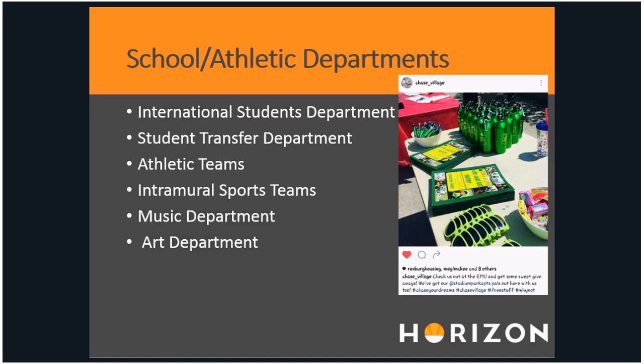Similarly, with athletic teams, I used to work at a property in Sacramento, and year after year, the soccer teams would always stay on our property because we had a good relationship with the coach, and we had provided them good service over time. So similarly, music department, art department, think about the departments where you have gotten prospects in the past, and reach out to whoever is heading those departments.